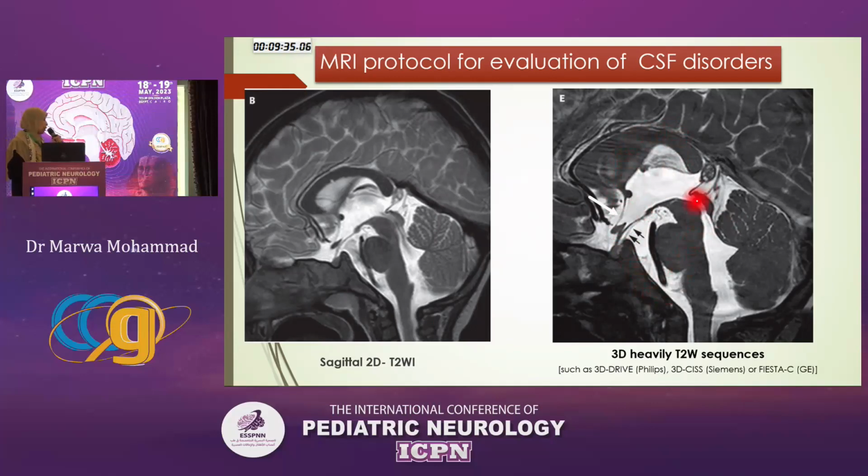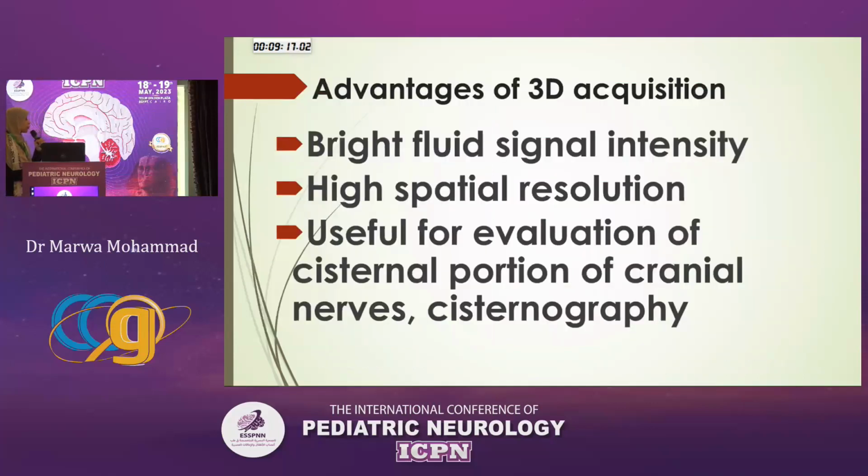The third ventricle has anterior and posterior recesses. The anterior recesses include the chiasmal recess and the infundibular recess, and the posterior pineal recess, together with the lamina terminalis and the membrane of Liliequist. What are the advantages of using 3D acquisition? Bright fluid signal intensity, high spatial resolution, and it is useful for evaluation of the cisternal portion.